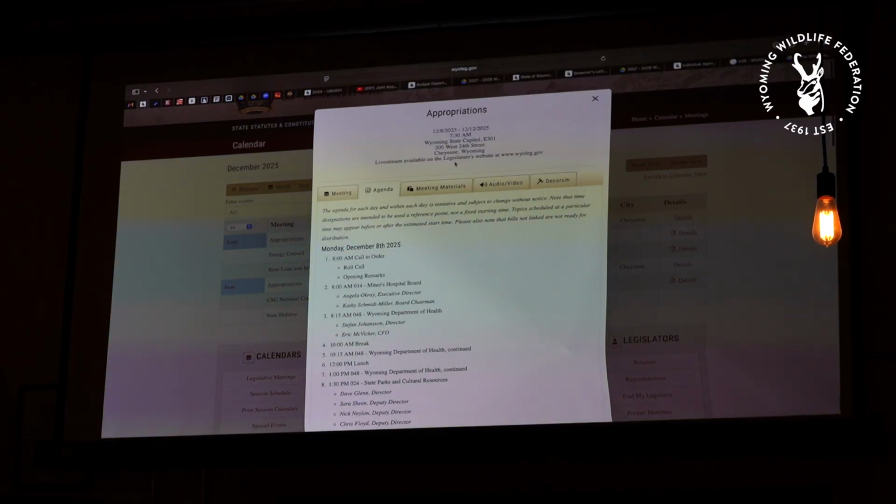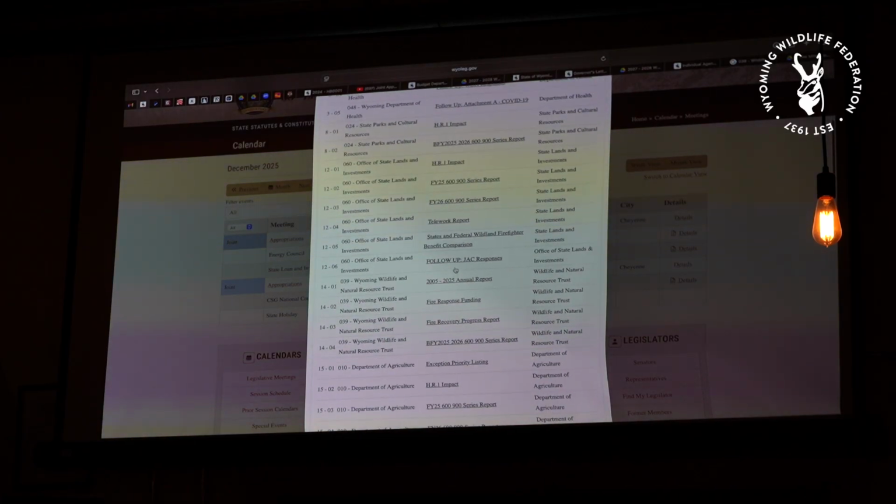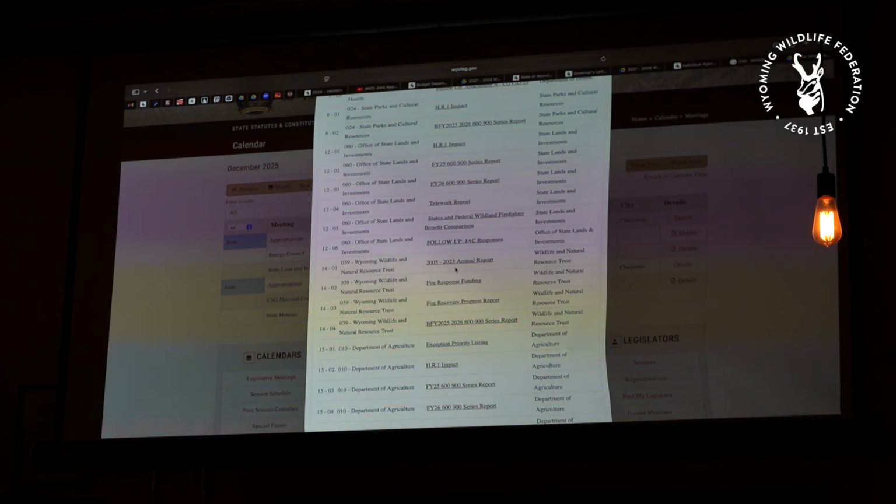And then you can go over to meeting materials, and there you can get all of the materials that the Joint Appropriations Committee has at their fingertips for these discussions. So this is where you track and find everything that they have. It's all there. And it's a relatively easy website, as wonky as it sounds, to navigate.